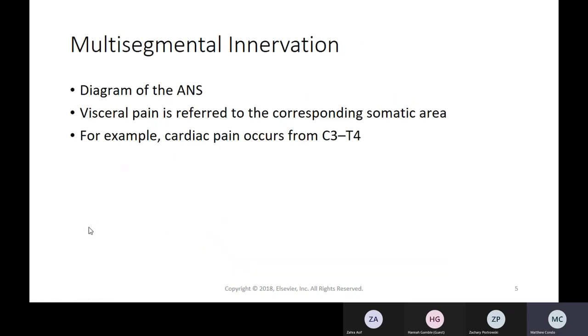So we kind of already went over this. Understand how the ANS works. Understand that, you know, I gave you that example of the cardiac system coming from about C3 to T4.